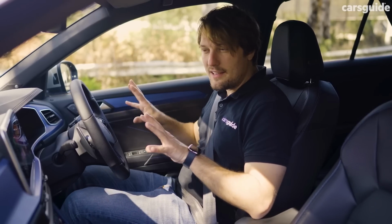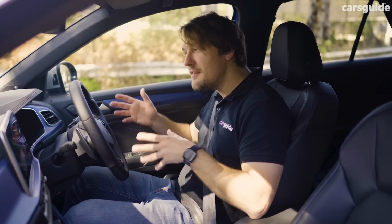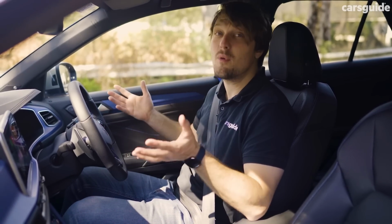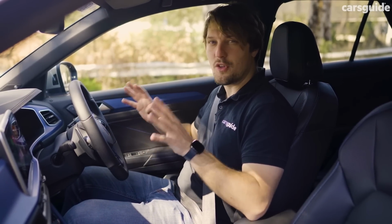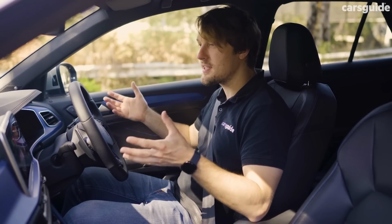It does feel a little bit dated because the T-Roc has been around for quite a while, even though the R is brand new. So that's something to keep in mind as well, and it's not different from like the Tiguan, for example. It's just not the Golf 8, which is truly impressive on the inside and feels like a brand new car.